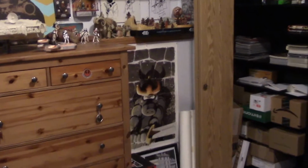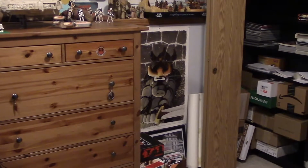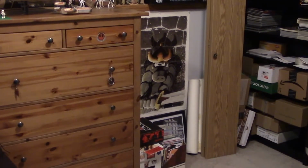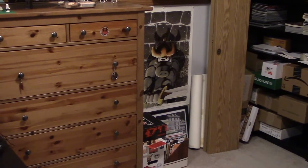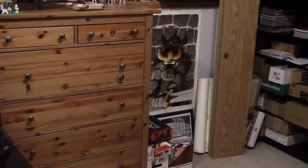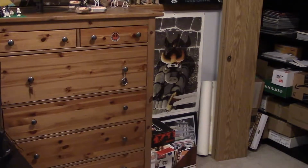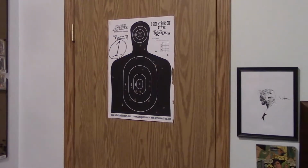This was our dresser in the bedroom for quite a while, and it's been filled with office supplies and all sorts of odds and ends. I don't even know what's in some of the drawers, so I'm also doing a separate video that will be going through drawer by drawer and ultimately getting rid of this dresser so that I can really open up. And back to my target range.